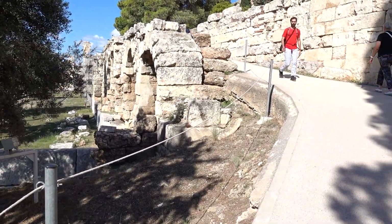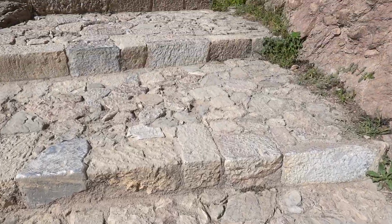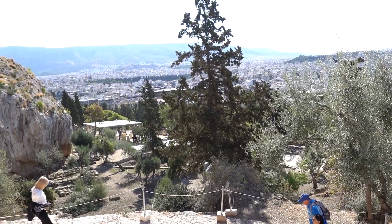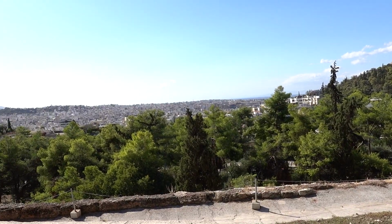The stairs were not a problem as they were pretty short, but the incline, whew, that's the kicker. Despite the steep incline, we enjoyed the breathtaking views of the city. I was even surprised to discover the Acropolis was much more than just a Parthenon.